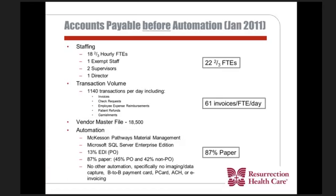I'm going to draw a reference from a recent presentation by the head of accounts payable at Resurrection Healthcare. Resurrection is actually a Brainware customer. They began an automation initiative just over a year ago. When you look at where they stood, they had a little more than 22 FTEs in their accounts payable department. They were doing a little over 1,000 transactions a day, about 1,100. When you look at the number of staff and the number of transactions they were processing, they were doing about 61 invoices per FTE per day across those various categories that you see there.